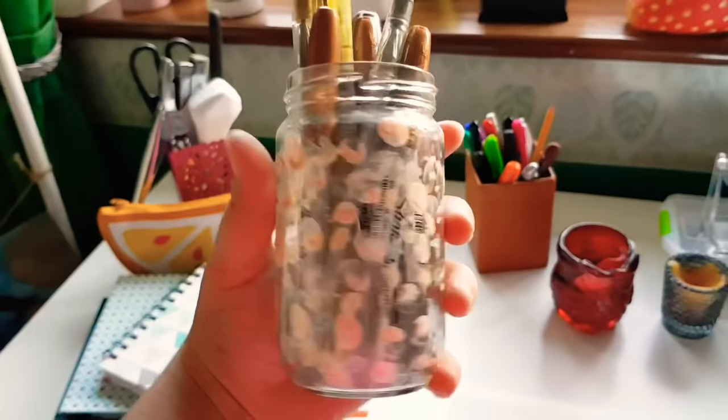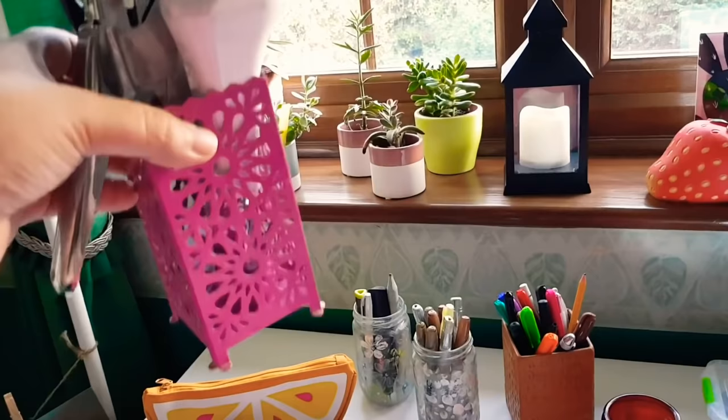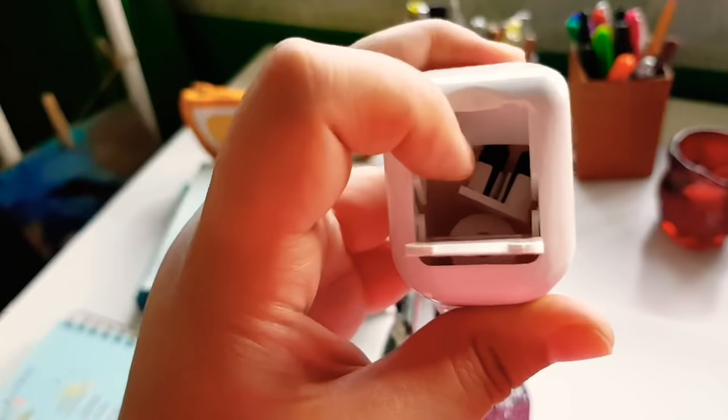This is a candle thing. So you put the candle on the bottom and then it makes the light with the flowers, you know, to make those shapes on the wall. But I keep it to put some sharp things like scissors, a knife. This is my hole punch thing. I got it from Hobbycraft, and you open this thing and you have different sizes to make the holes bigger or smaller.